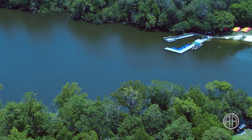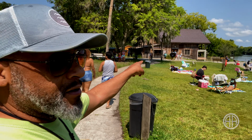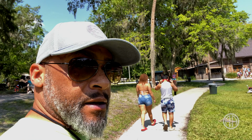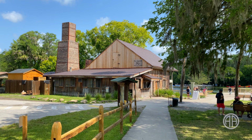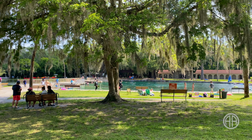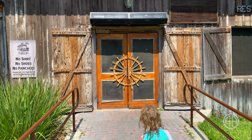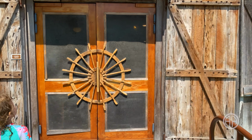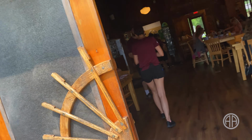First though, I'm hungry. But I hear about Pancake House. So we're gonna come check it out. All right, let's see what's something to eat. Do not miss the Pancake House experience. The restaurant sits where the old sugar mill used to operate, just feet from the springhead. It's newly renovated, and I'm happy to announce, despite the rumors, it is not closing.